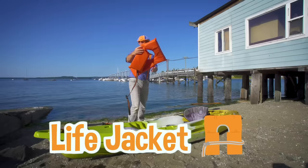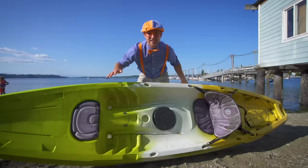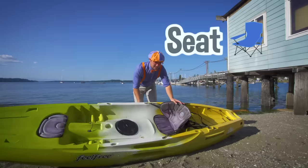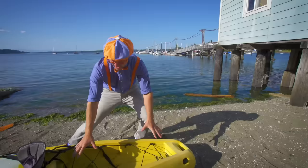Okay, and check this out. Right here, these slots are where you put your feet, so then you have something to push against. And then this is a little pad, so then if your dog friend or your kitty friend comes along, they have a place to sit. And then right here, this is your seat. See? Whee! And then back here, with the use of these straps, you can tie down your cargo.